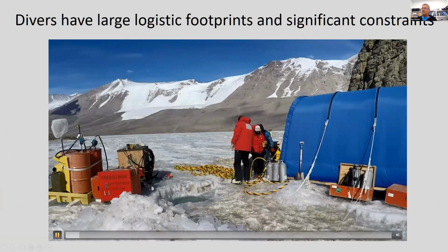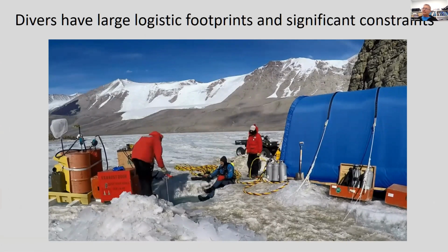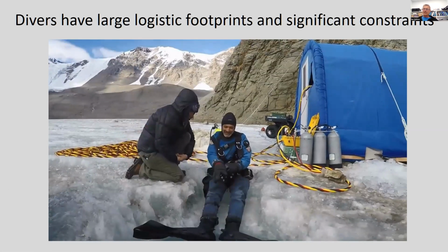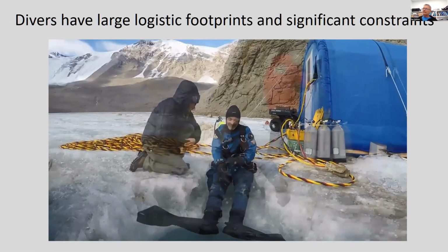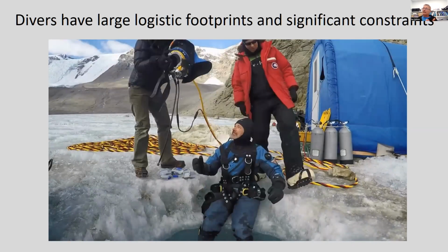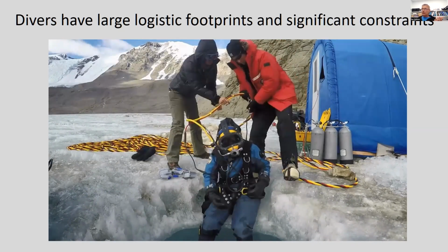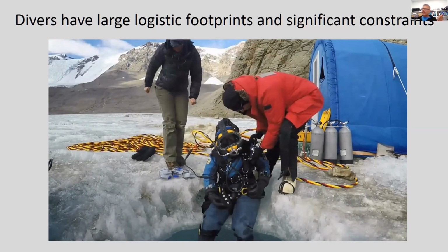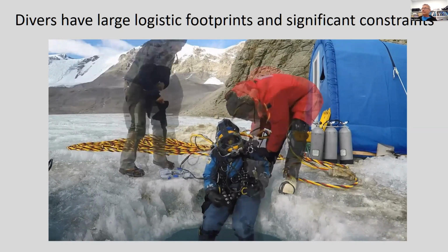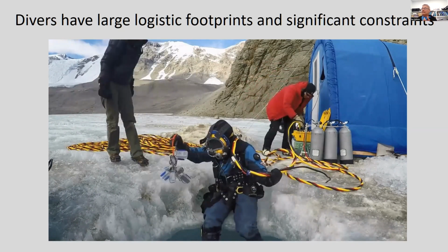And I'll turn it down a tiny tad. So a couple of points here really is just the footprint of the dive operation. This whole picture you can see here, this whole setup is only a dive camp, just for the diving. You can see the equipment that we need is huge. We need a lot of people, all the stuff that's got to be flown in, and so what we are seeing here is just the logistic footprint of a dive operation.